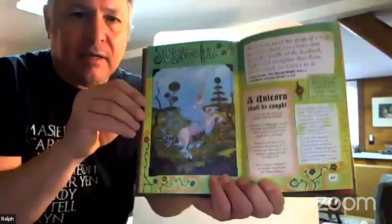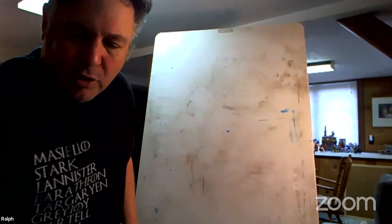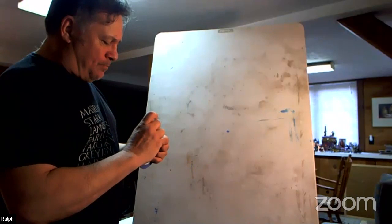So that's from an oil painting that I did, and the painting is owned by the publishing company, Charles Bridge Publishing in Watertown, Mass. They have that in their publishing company up on the wall.